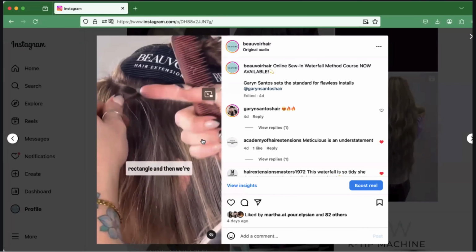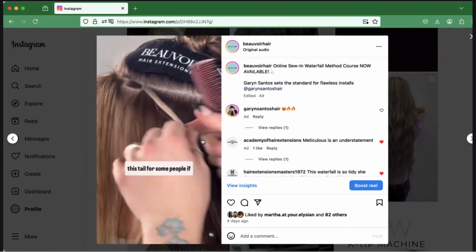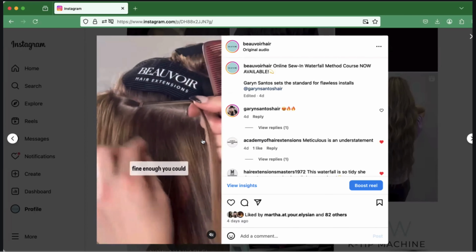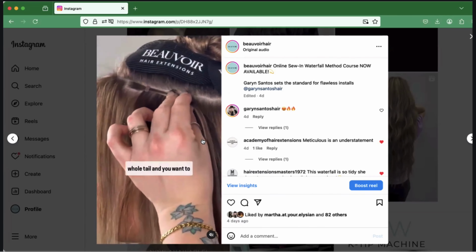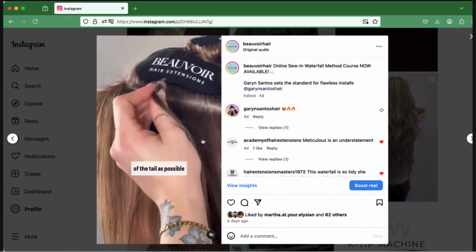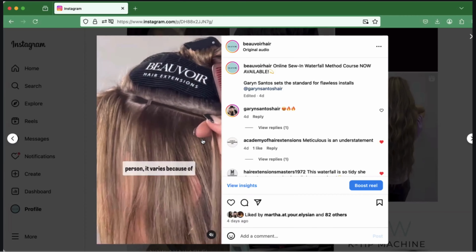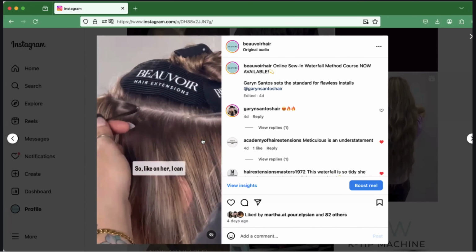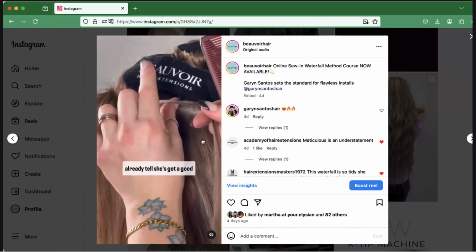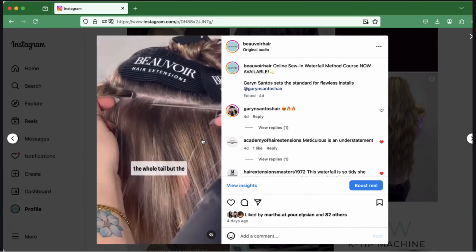Okay, so this is the waterfall method. And you can see here that she put one bead in horizontally, right? And she's going to take a section of that hair and, I don't know if she's talking about it, but what she's going to do is grab a section of that and marry it to the next bead section. So she's going to pull some more hair from the head here. She's going to pull another section.